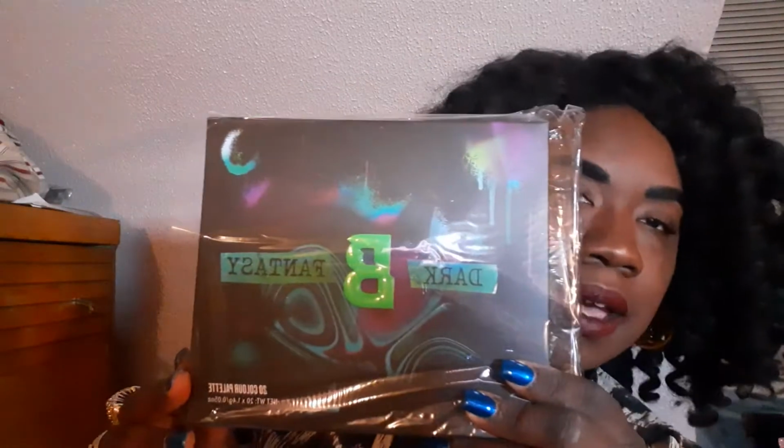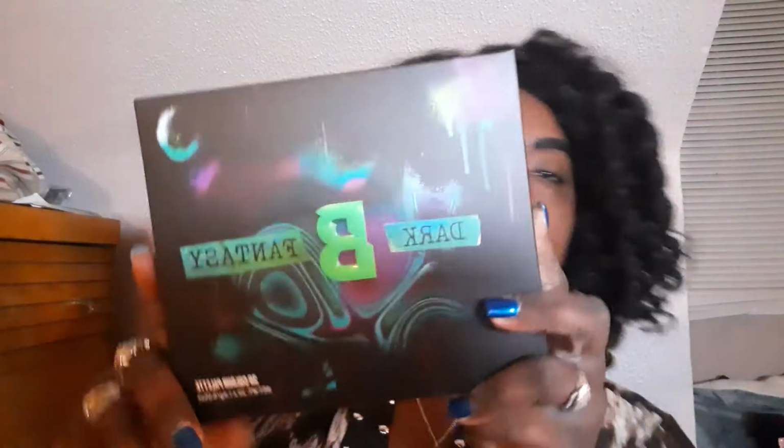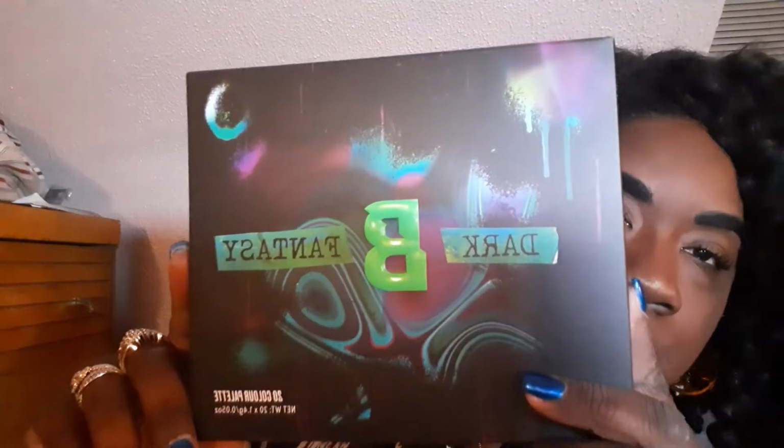First things first, this palette is actually a lot bigger than I thought it was. I'm surprised. I don't know why, but I'm surprised. Or either the packaging is just big. So this is the Dark Fantasy palette. I saw pictures of it on Trend Mood. Listen, shout out to Trend Mood. They keep you up to date on makeup products. And they had this. And I was like, ooh, this is cute.